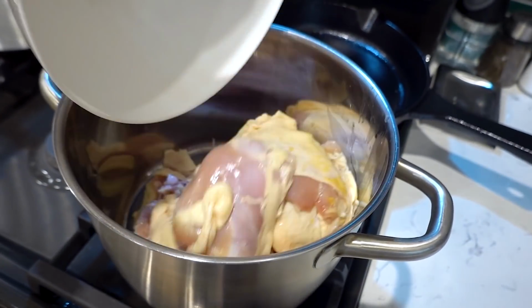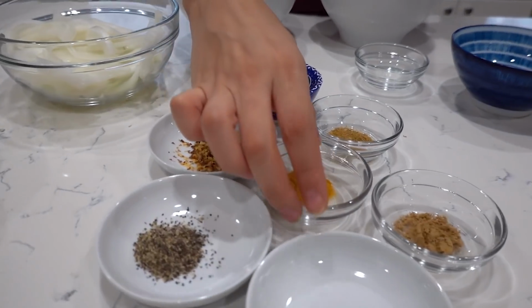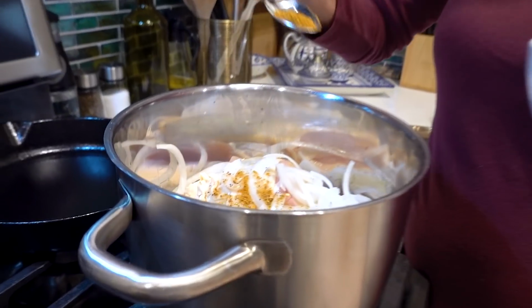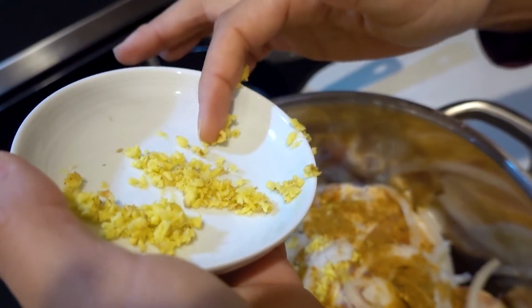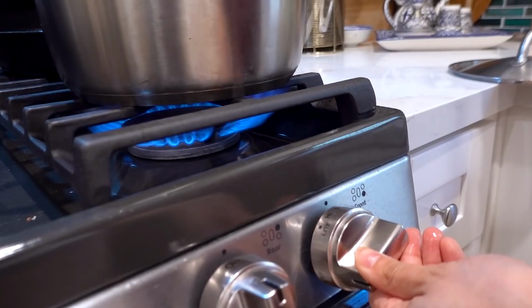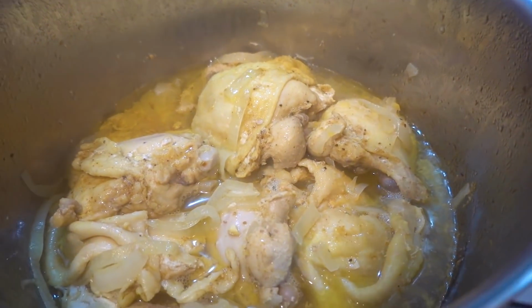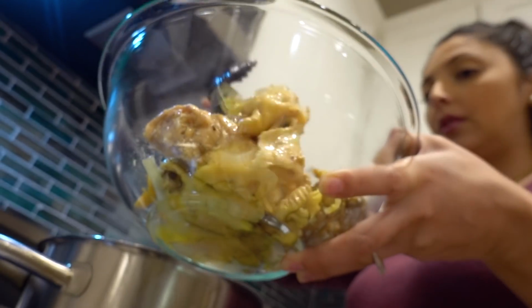Take the cleaned chicken thighs in a cooking pot. Add 1/3 of the sliced onions to it. Next, combine the spices in a small preparation bowl. Add 1/3 of that to the chicken and save the remaining spice mix. Then add 1/3 of the grated ginger to the chicken. Add about 1/2 cup of water to the chicken. Turn on the heat to high and let the water sizzle. Lower the heat and cook the chicken until it is well done. Alrighty, time to shred some chicken meat.